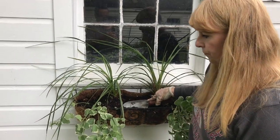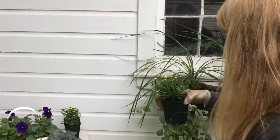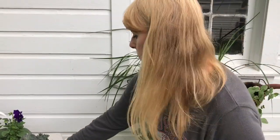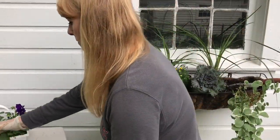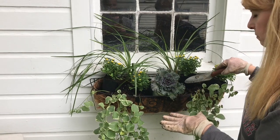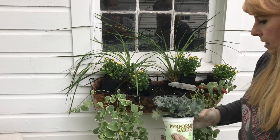So I'm going to go over, and probably what I'm going to do to design this, I'm probably going to put 3 or 4 mums in here. Actually, I think I'm going to put my kale in the middle, and maybe do my mums like that, and then fill in with some of the pansies. So what I'll do is I'll show you how to do that. I'll start with a couple.